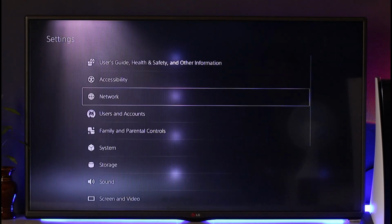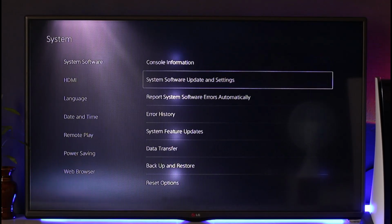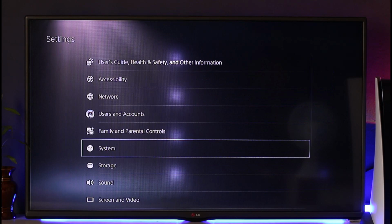Some of the things that you can do are simply trying to free up some storage over here. Once you free up some storage, try to go to system software update. Make sure that your PS5 system is also updated to the latest version, and last but not the least, just try to reboot your PS5 and you should be good to go from there onwards.